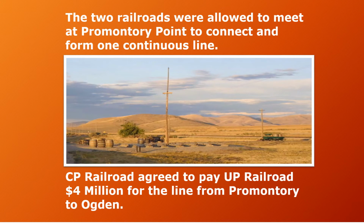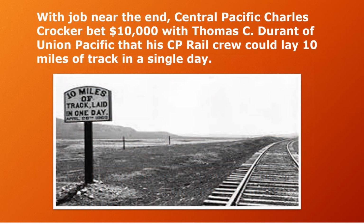CP Railroad agreed to pay UP Railroad $4 million for the line from Promontory to Ogden. With the job near the end, Central Pacific's Charles Crocker bet $10,000 with Thomas C. Durant of Union Pacific that his CP rail crew could lay 10 miles of track in a single day.